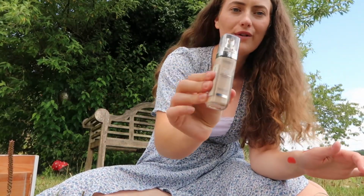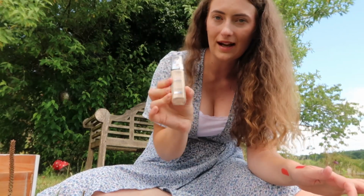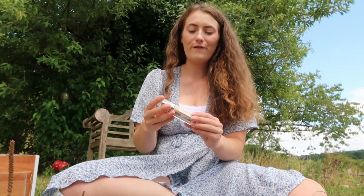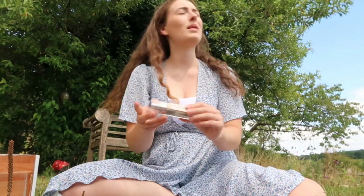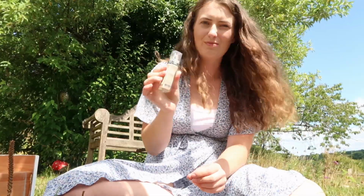I've got the L'Oreal True Match. Now I actually don't particularly like this, but it's a good backup foundation. I don't know why, but I feel like there is a plane flying over. I just feel like I need a backup foundation, in case for some reason my other one just disappears or just explodes or something. So this is a good backup, but it's not the best. I do just prefer my NARS.